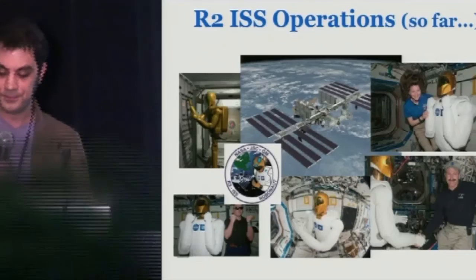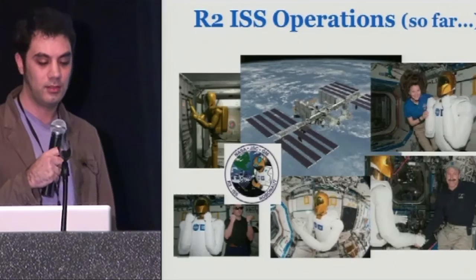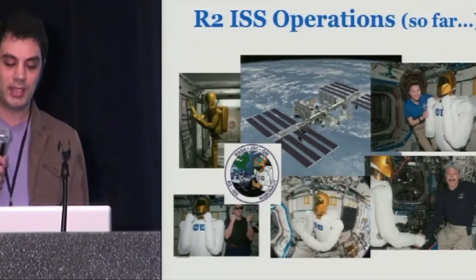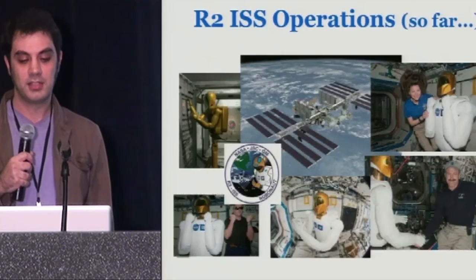After about 6 months, they unpacked him, and then they started the checkout process just to make sure that all of the systems survived the journey. It's kind of a rough ride up to space, so they had to take it slow. And we really had to learn how to program and deal with a robot that's 200 miles above us, that we can't directly log into or control, and that we have to go through a number of different people, who aren't roboticists, in order to do anything.